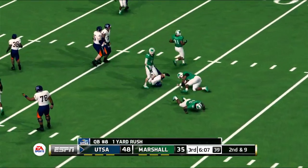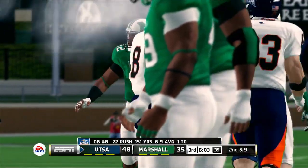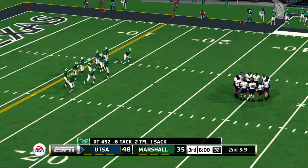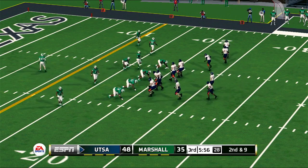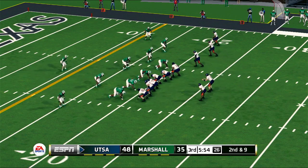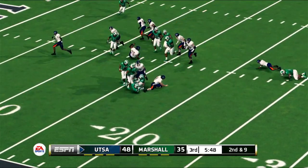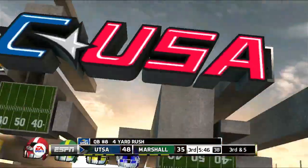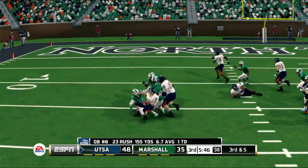They'll bring him down at the 20. He keeps it and picks up maybe a yard. Second down and 9 to go. Ball on the 20. He keeps it on the option and picks up maybe 4. That'll make it 35.